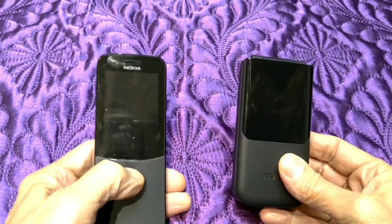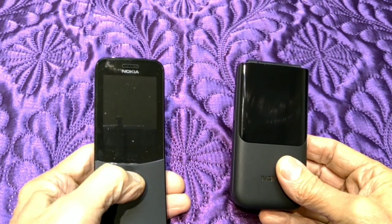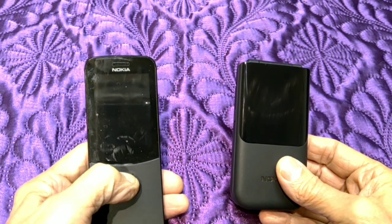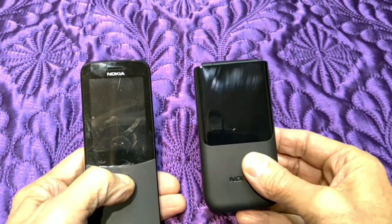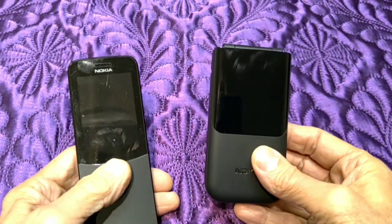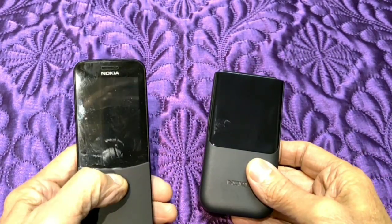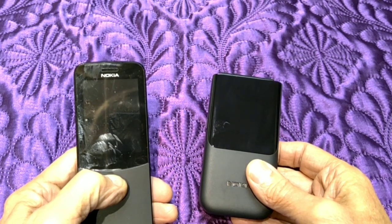This one last year came out, and it wasn't till earlier this year that they managed to get WhatsApp for it. This one comes preloaded with the very latest version of KaiOS. This is 2.51, this is 2.52. But is there much difference? Let's find out.